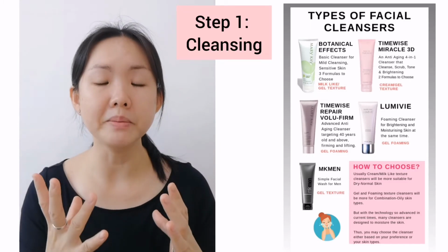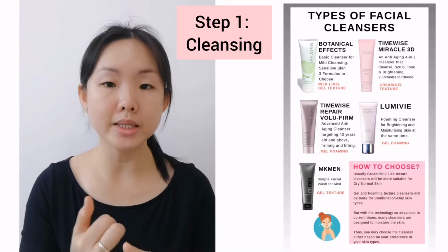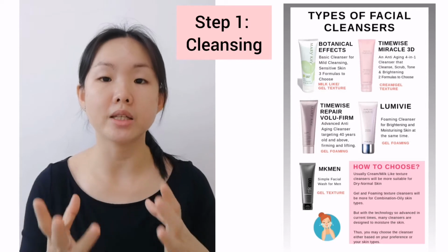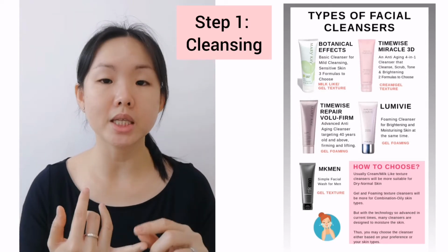We all have different skin types. You may be dry skin, you may be oily skin, you may be combination skin. So there are many different types of cleanser to cater to your skin type. So you have to understand what skin type you belong to.